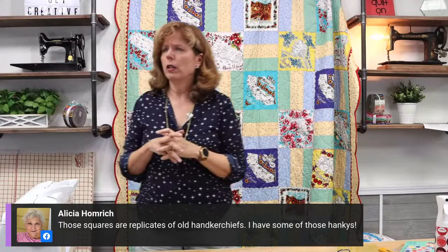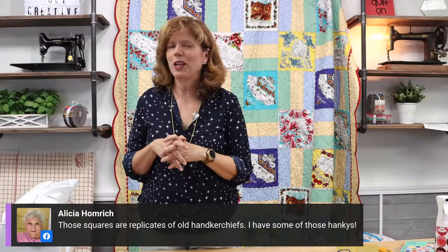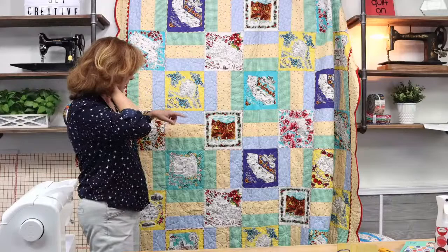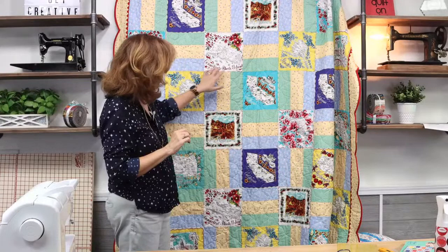Alicia asks, those squares are replicates of old handkerchiefs. Yes, they are. I have some of those hankies. That's exactly what they are. They're not hankies, but yes, they are replication. I can't say it. Replicas. Thank you. You can even see some of the little edges here that I couldn't quite cut off on some of these pieces, but yeah, very fun. So a quick little demo here.